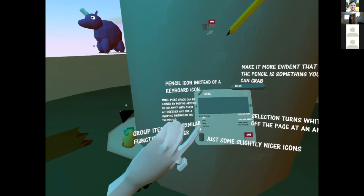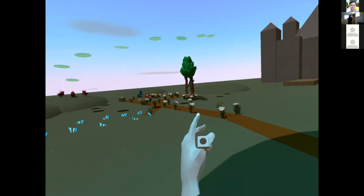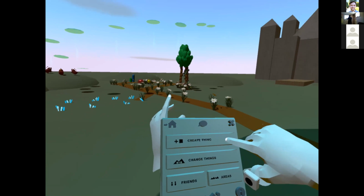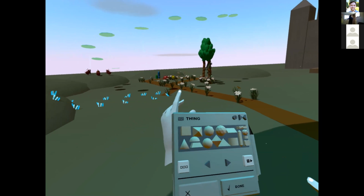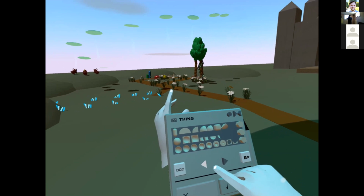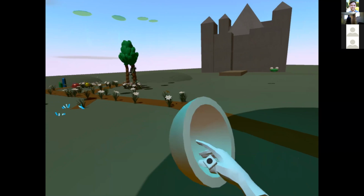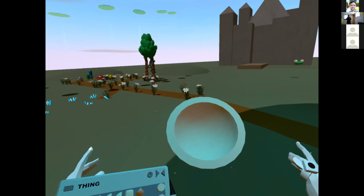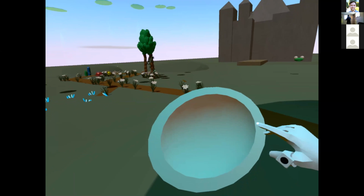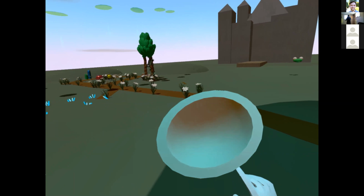Basically, the way you do anything in Anyland is you have a ring. This is my ring of power. And when I touch my ring, I get a little interface and I can create things. You get a list of primitives that you can choose from to start with. And you just grab one of those and pull it off into the world. And then you can change it around. I can change its scale, any of its dimensions, this way, that way, manipulate it any way I want to.